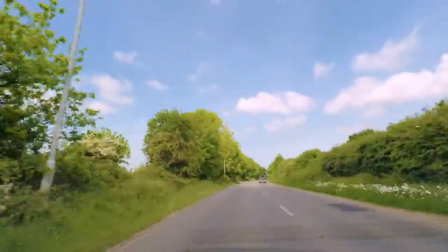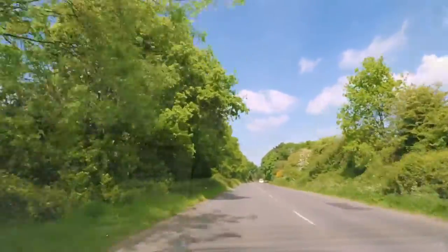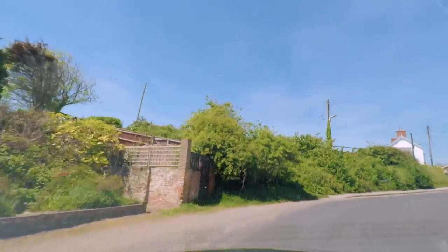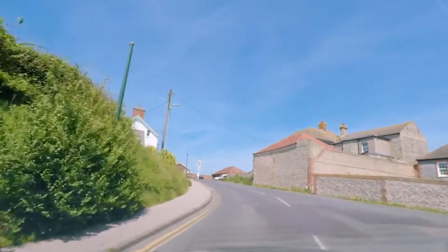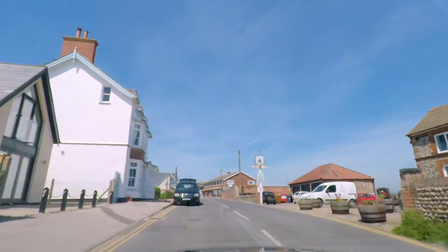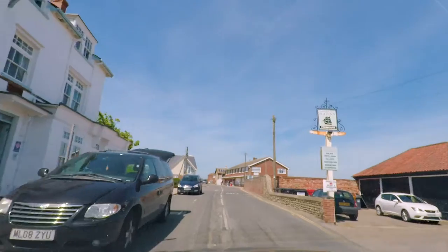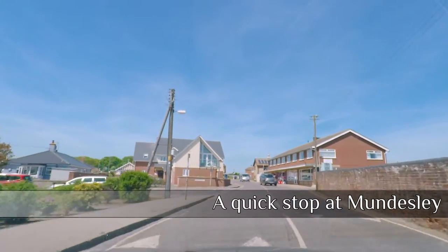The roads around here are beautiful, so the ideal destination for a road trip. It also gives you a chance to go a little off-piste and create your own adventure. So our next stop is on the North Norfolk coast for a cheeky little ice cream while taking in the sea views.